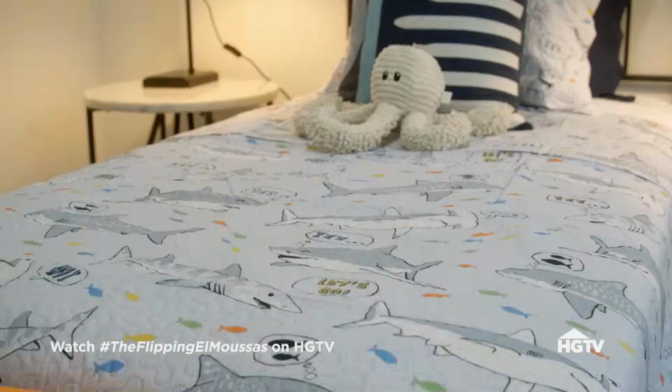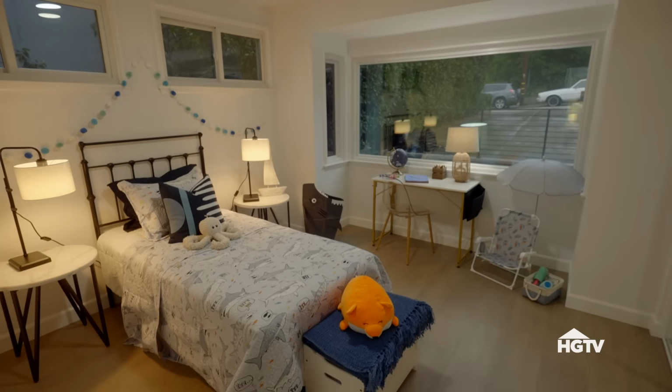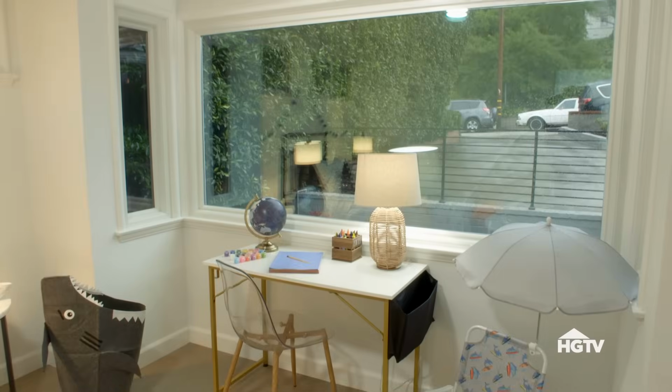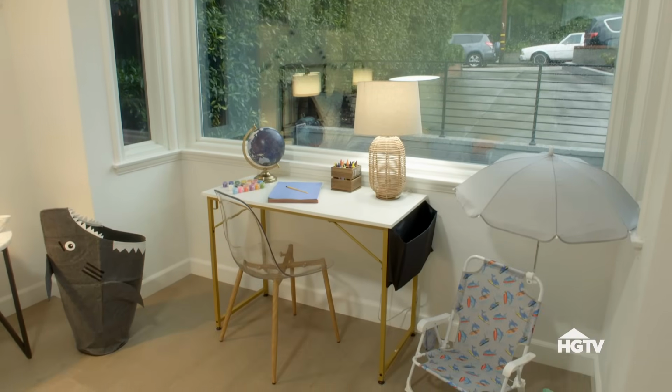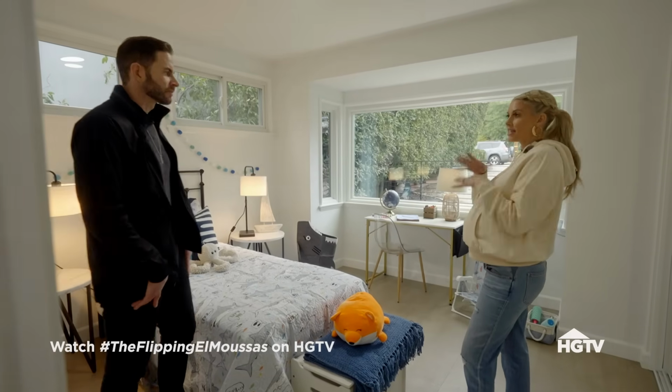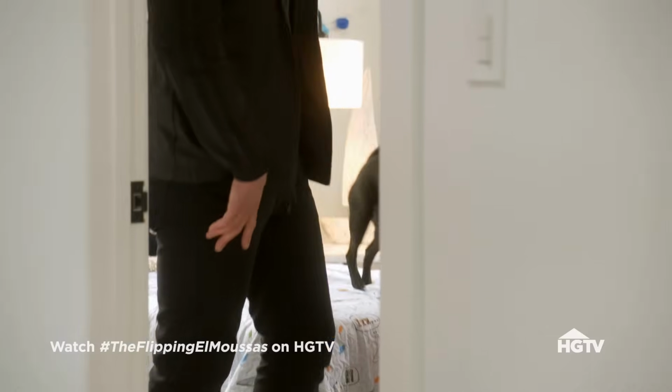Oh, sharks! This is Braden's room. Oh, this is cute. What, did he love it? Oh my God, if I was a little boy and I came in here with a desk, a beach chair, a shark bed, I'd be this excited. More than likely, the parents are gonna buy this house over another house that doesn't have a theme like this. 100%.